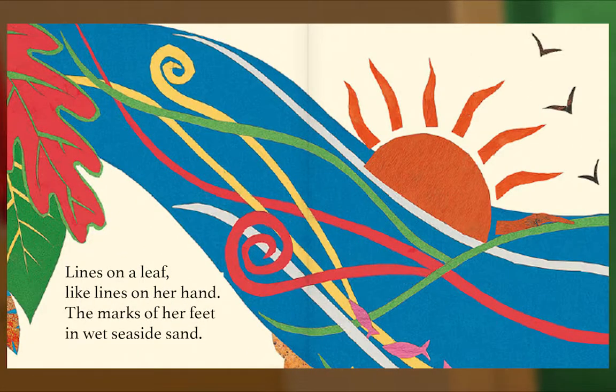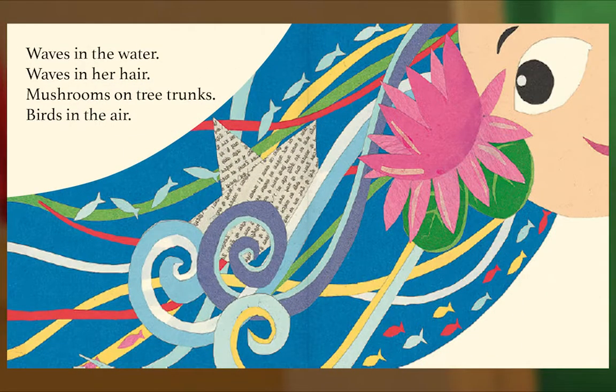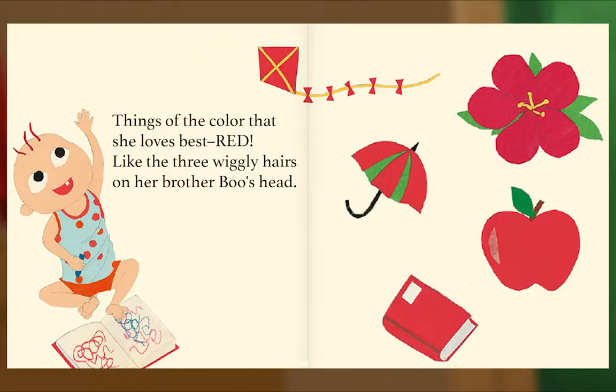Lines on a leaf, like lines on her hand, the marks of her feet in wet seaside sand. Waves in the water, waves in her hair, mushrooms on tree trunks, birds in the air. Words in a book that can take her to new places, full of new colors, new stories, and new faces. Things of the color that she loves best, red, like the 3 wiggly hairs on her brother Boo's head.